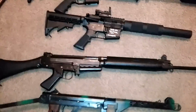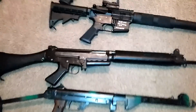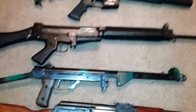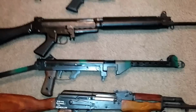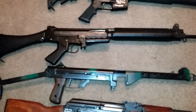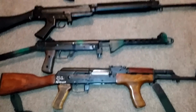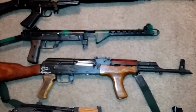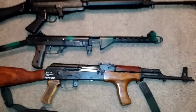Below that is a factory L1A1 fully automatic 308. Beautiful gun to shoot, hardly any recoil, just stays on target, it's just smooth. Below that is a Russian MP44 fully automatic 9mm. That one fires about 400 rounds a minute, maybe a little less. It just kind of chugs. It's just super fun. Everybody likes that one. Below that is an AK-47, fully automatic with a rate reducer. Everybody thinks AKs are cool. They are pretty cool, but they go through the ammo fast. That's why you want a rate reducer on it.